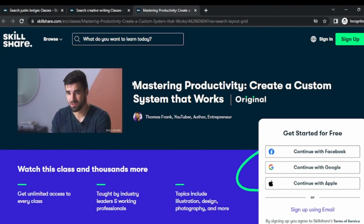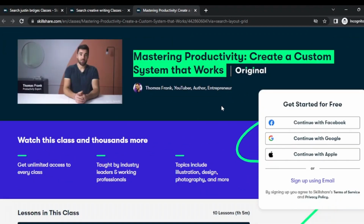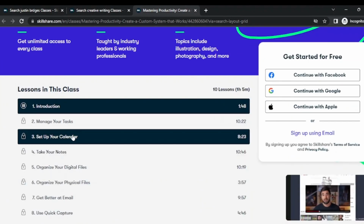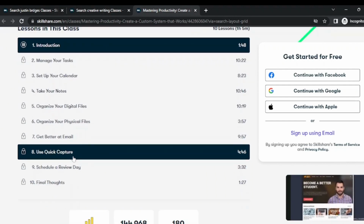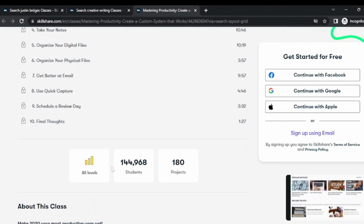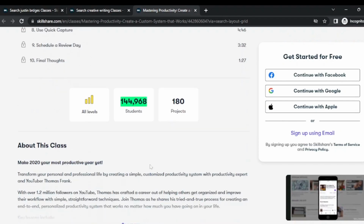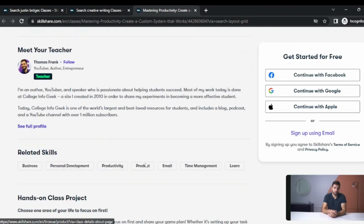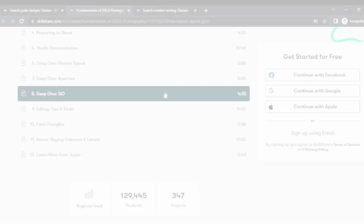Course 3. Next up is Productivity Masterclass, Create a Custom System That Works by Thomas Frank. This course is perfect for anyone who struggles with procrastination or wants to become more productive. You'll learn how to set goals, manage your time, and create a system that works for you.